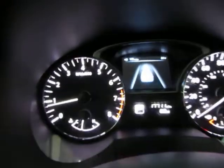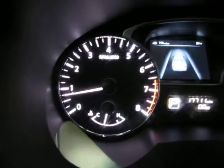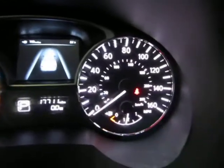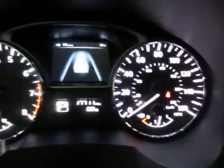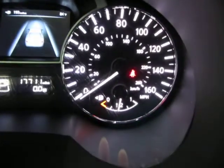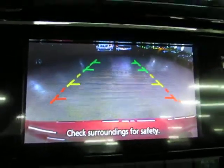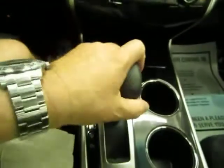And the reason I'm doing that is just so you can see that the car is running and idling perfectly, and that there is no check engine light on, no airbag light, no service engine soon, no maintenance due, nothing like that. Everything is running to perfection. The only light that's on over there is a seatbelt light because I'm not wearing my seatbelt to shoot a video. When we put the car in reverse, you get the color backup camera right there that has parking guidelines. Okay, let's go ahead and put it back in park.